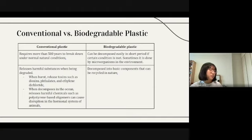Now I'll compare conventional plastics and biodegradable plastics. Conventional plastics require more than 500 years to break down under natural conditions. However, biodegradable plastics can be easily decomposed in a short period of time if certain conditions are met. Sometimes it is done by microorganisms in the environment.